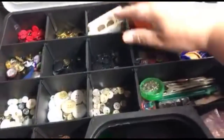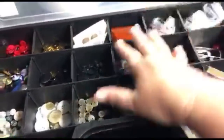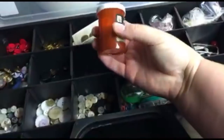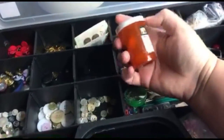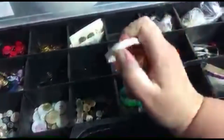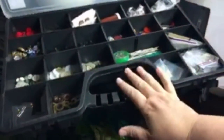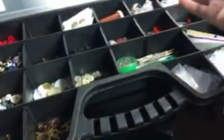their little holders. And this one is my grandmother's, and then this is an old pill bottle for my great grandmother, and these are her buttons. So really neat. I leave it in there to remind me of her. I think that's so cool. But what I like about this, it's really thick, it's really deep, and it holds everything so well.